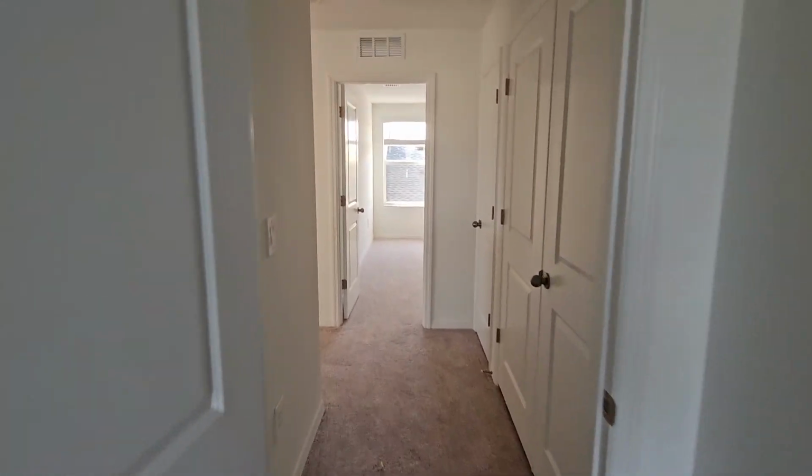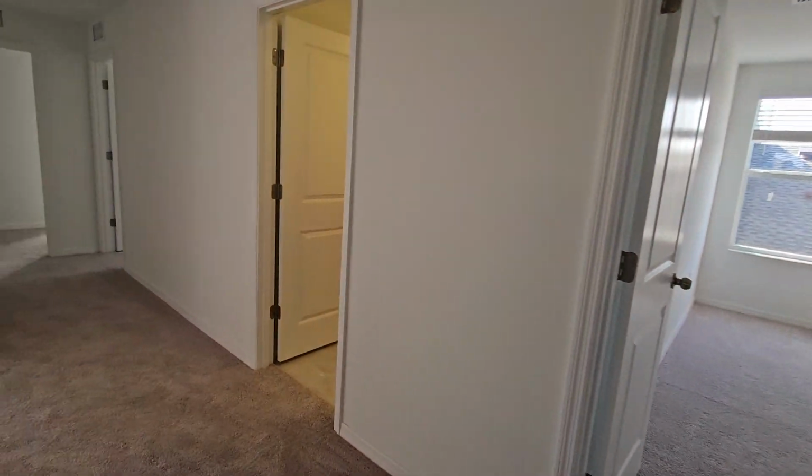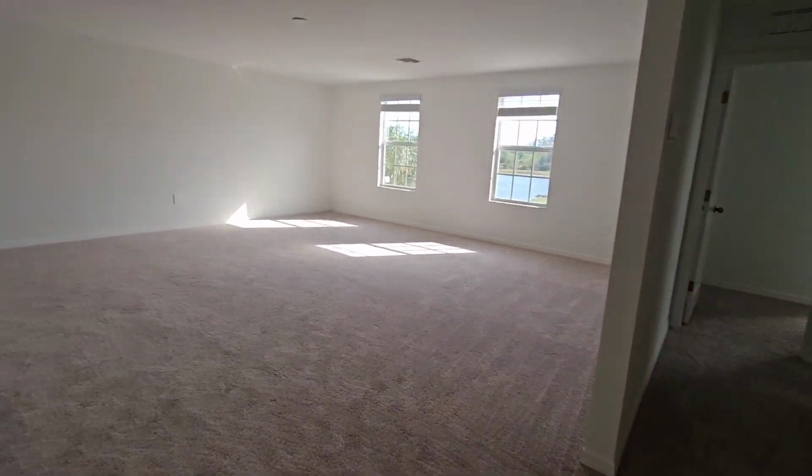So this is a great floor plan, folks, for those who have a big family, have the need for lots of space, over 3,300 square foot here in the Trenton floor plan. You get those 6 bedrooms.